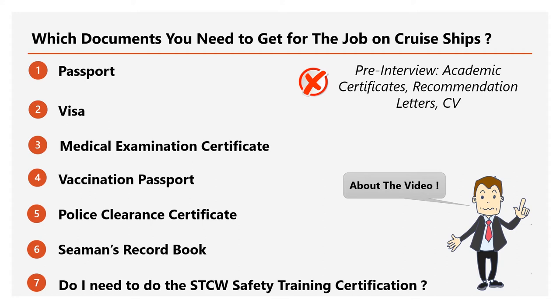Basically, it's the book, I'll show how it looks as well and describe it, where they record your service on the cruise ship. After the contract you have a date, so you've been on the ship and all this. It's more for seafarers; sometimes in the hotel department you're not really going to be asked to have one.